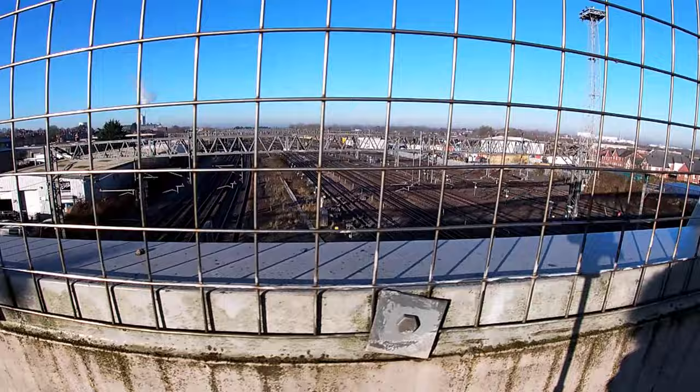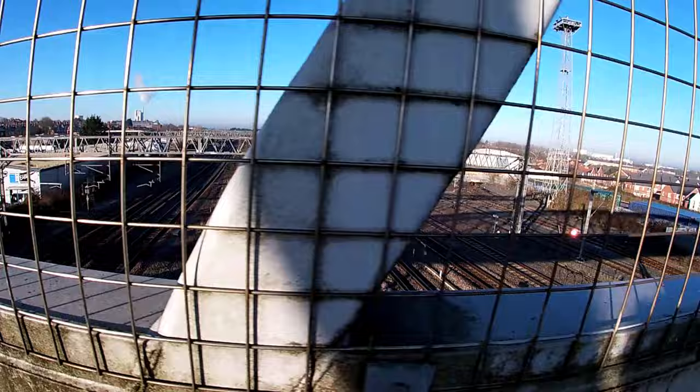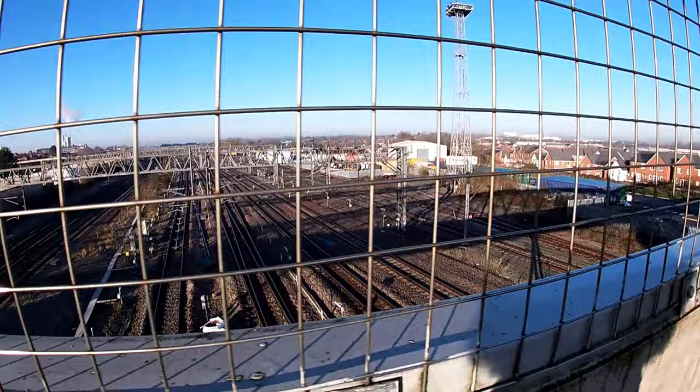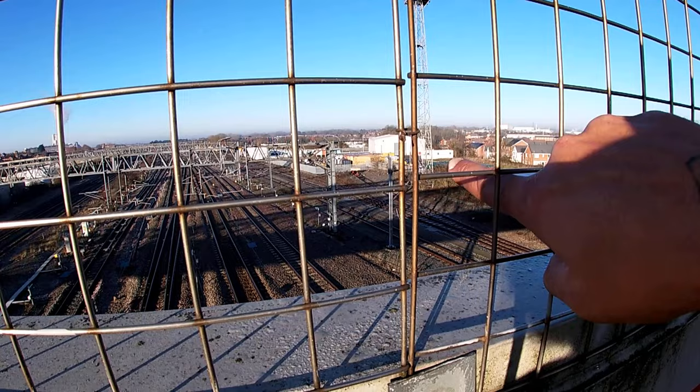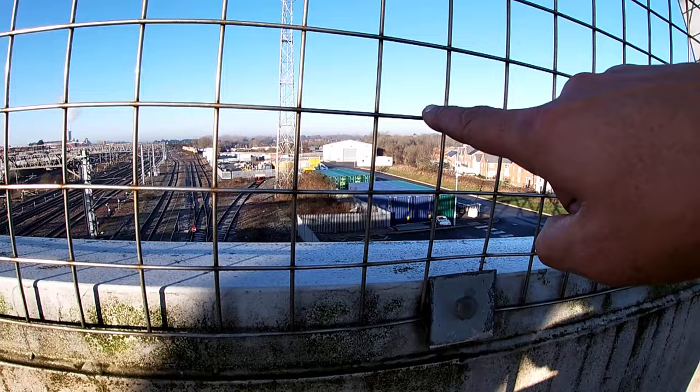1, 2, 3, 4, 5, 6, 7. 7 main lines, and then there's 1, 2, 3 for the sidings. And where I want to go is there was another railway that branched off. I think it's that little one with the little buffer on the end. You can just see behind this little warehouse with the big shutter, there's a row of trees that go off. Looks very awesome to me.